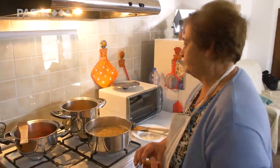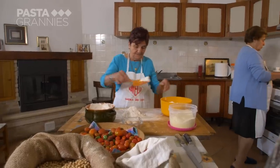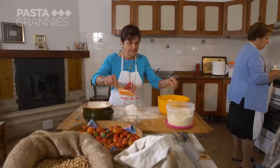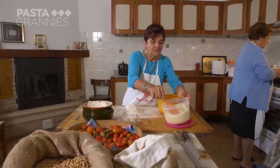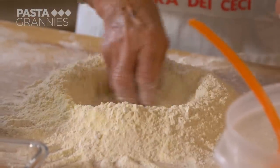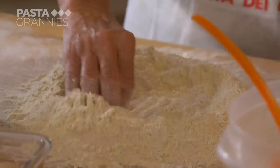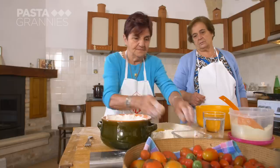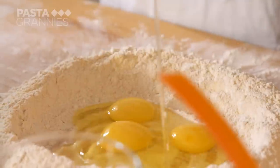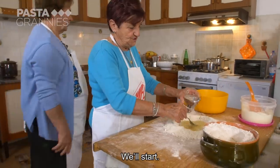While these continue to cook, the ladies make 2 types of pasta: sagnarelle and gnocchetti. They are using the same dough for both. This is about 500 grams of durum wheat flour and 500 grams of zero flour. Of course, the flour comes from their wheat. Rosella cracks in 3 eggs and mixes in a little warm water.